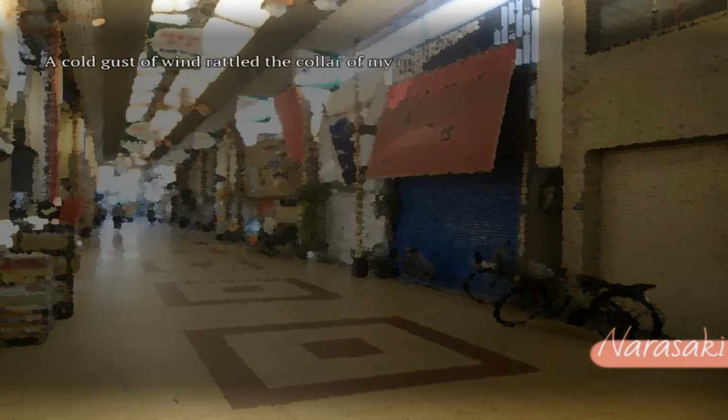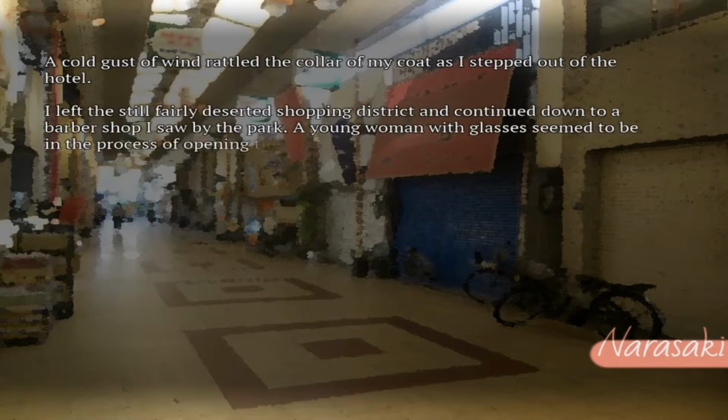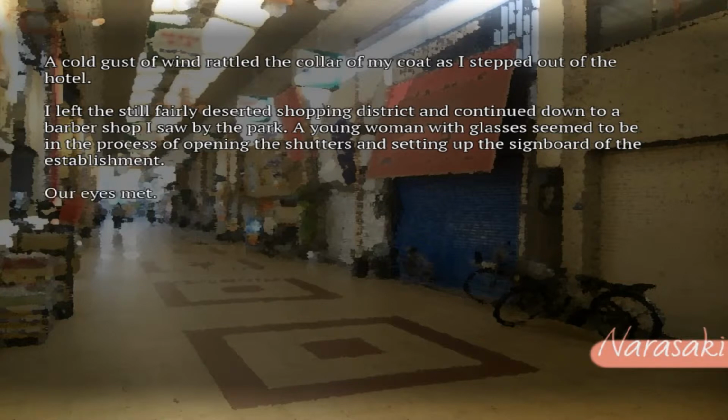A cold gust of wind rattled the collar of my coat as I stepped out of the hotel. I left the still fairly deserted shopping district and continued down to a barber shop I saw by the park. A young woman with glasses seemed to be in the process of opening the shutters and setting up the signboard of the establishment. Our eyes met.